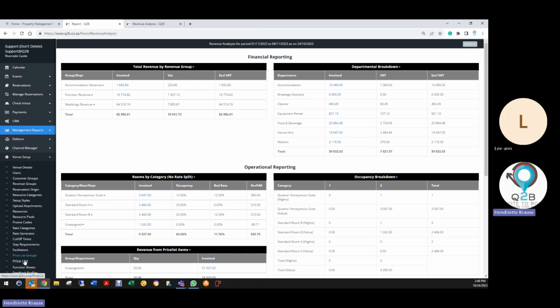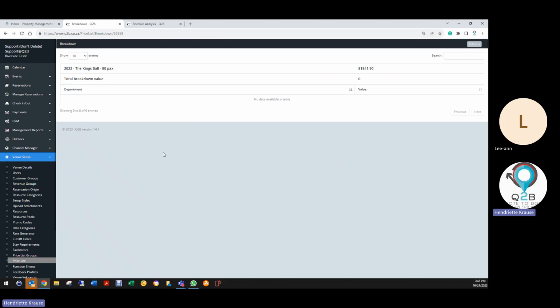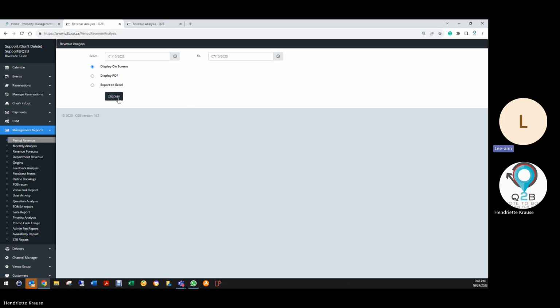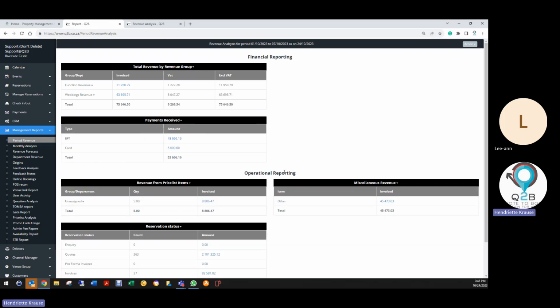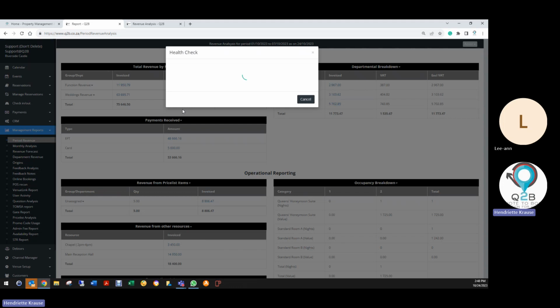You go to price list items and do those packages, and you have to start here at, I think, 80. You click on that little icon and then you start doing the allocations. After that, you can go to management reports, period revenue, and do it week by week, so you fix up a small list, little piece by little piece, then the following week, and the following week. If you do that, you will get your reporting 100%.